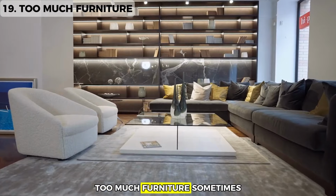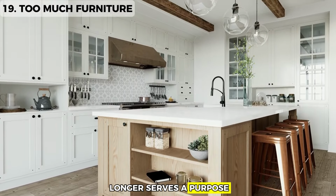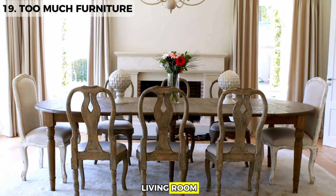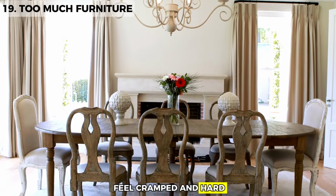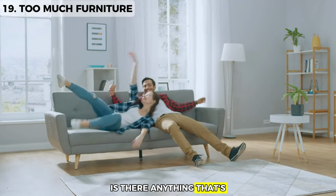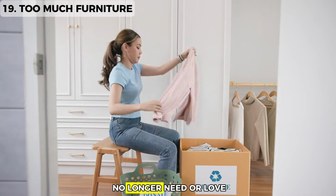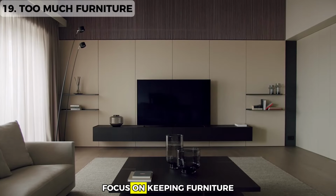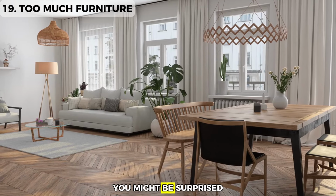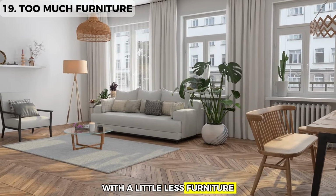19. Too much furniture. Sometimes we hold onto furniture even when it no longer serves a purpose or fits our space. I once had 3 side tables in my living room, which made the space feel cramped and hard to navigate. Take a critical look at your furniture. Is there anything that's making your rooms feel overcrowded? Consider donating pieces you no longer need or love. Focus on keeping furniture that adds both comfort and functionality to your space. You might be surprised at how much more spacious and inviting your home feels with a little less furniture.